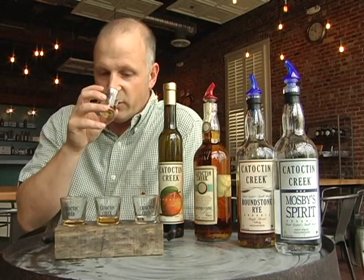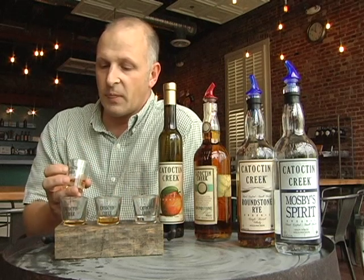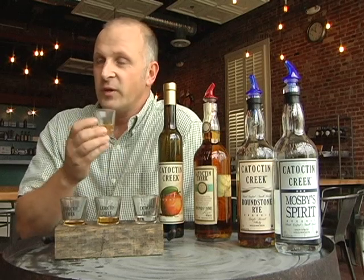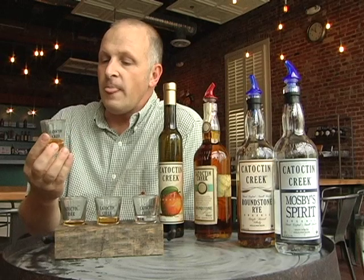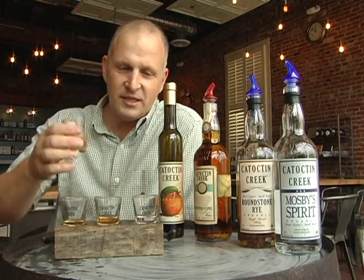It has a beautiful nose on it that smells of peach cobbler. It is really, really thick and wonderful with that fresh summer peach smell. And when you marry that with the vanilla that comes from the barrel, you get this wonderful glass of essentially peach cobbler. Delicious.